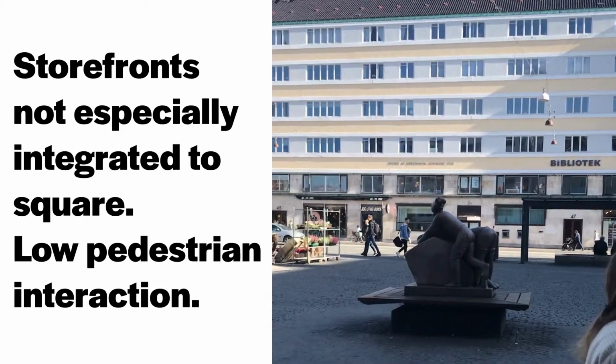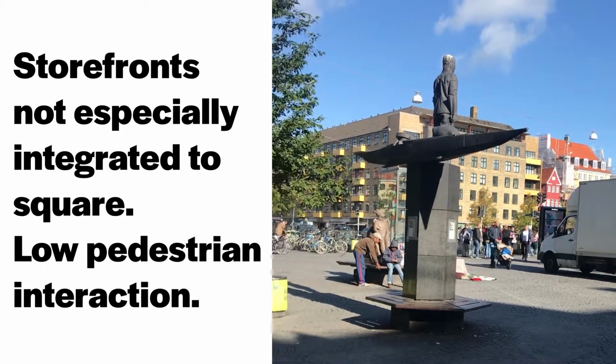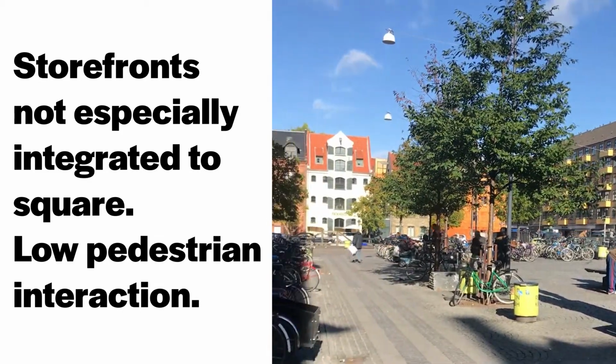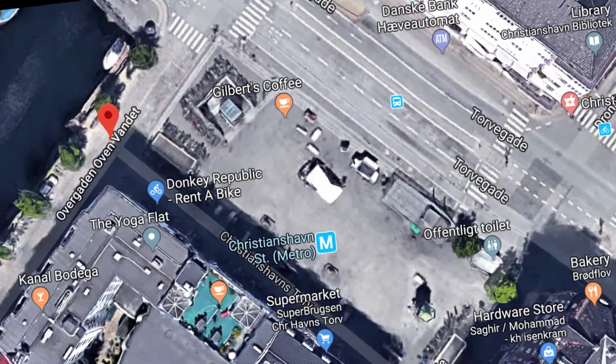Due to this, you can see that most of the activity in the square comes from pedestrians passing through the center, as well as people using the seating around the perimeter of the square. Also to be noted are bike racks scattered throughout the square, which limit the usable area of the square. Now let's take a look and see just how the square is arranged.